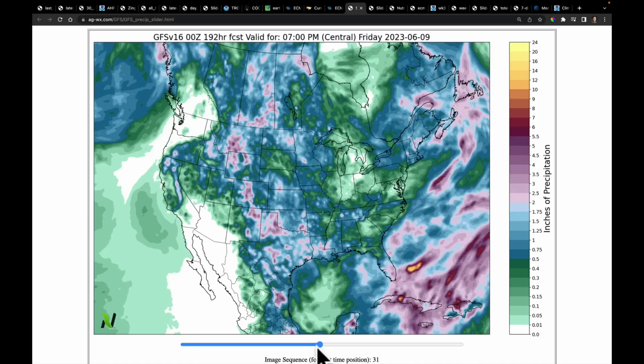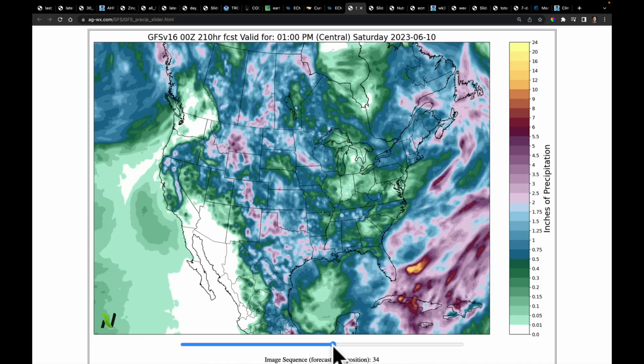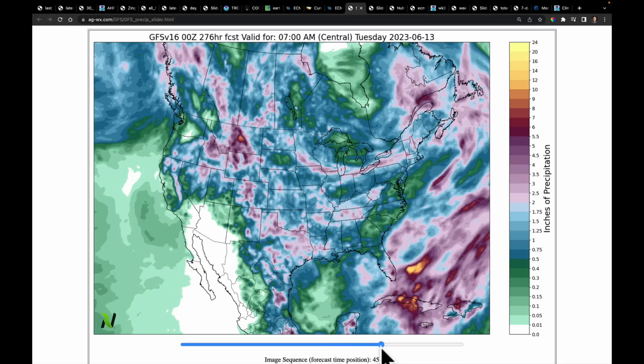So you see that front coming through. Watch Minnesota, Wisconsin, Northern Illinois. That's the front coming through here. That would be after the 10th. And then it continues to fill in Missouri, Western Kentucky, Tennessee, getting into the Eastern Corn Belt. That's been a trend in the model. Again, the 10th through the 12th.